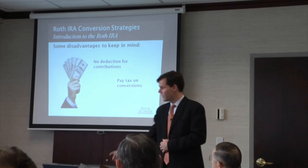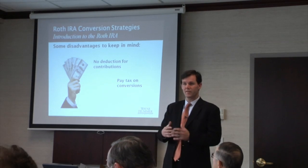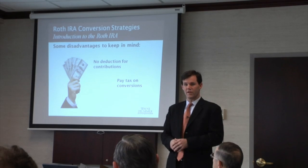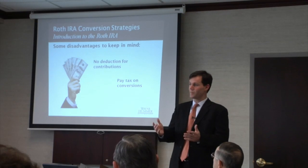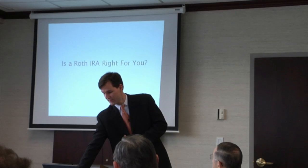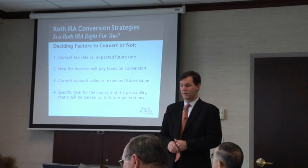And another disadvantage that's not on this slide that I'd suggest is liquidity. In a lot of ways, Roth IRAs are more liquid than traditional IRAs. And lots of people think liquidity is a good thing. Not for everybody. Sometimes it's better if you cannot get at the money to fund your IRA in retirement.